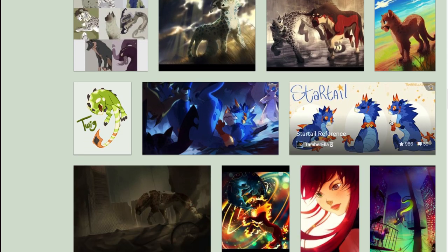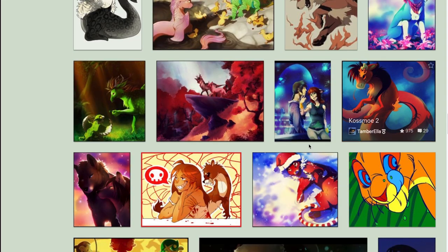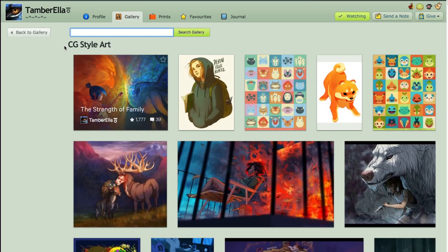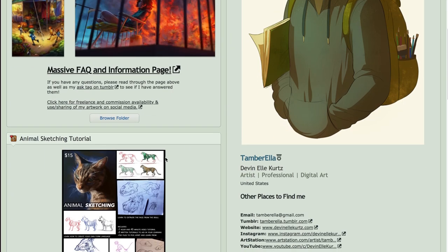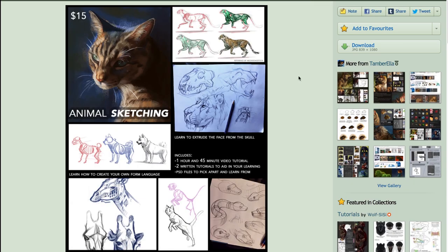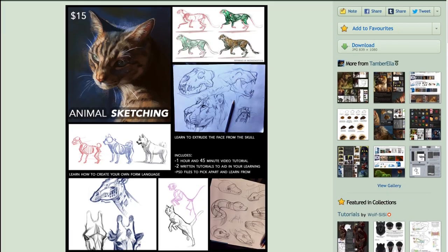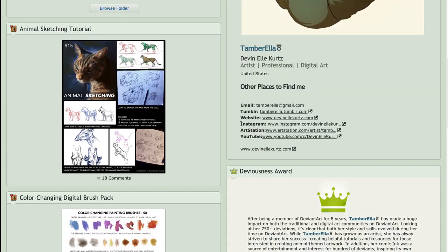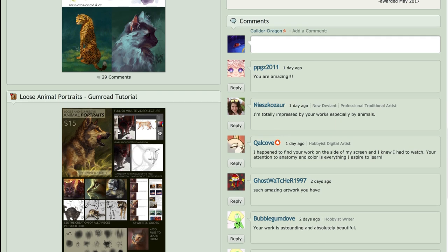So, now we can see she also draws dragons, which I love, and backgrounds, and you name it. She does it. And I do believe she's young. And, well, she has tutorials. I believe it's very, very worth it to invest in one of these because she shows you as well how to draw the muscles and the skulls, and it's really wonderful, so check it out. And I don't know if she has the brushes, but maybe she does. Yes, she does. The brushes I got from her, they change color as you paint. It's very interesting.